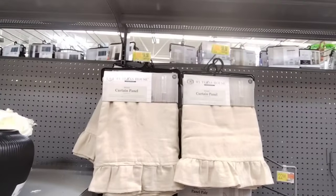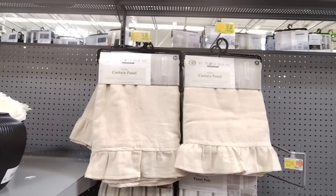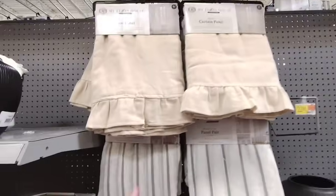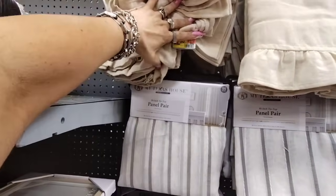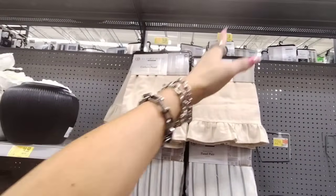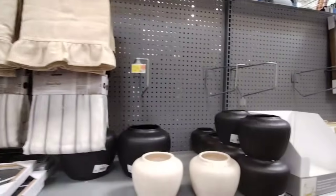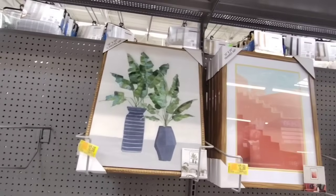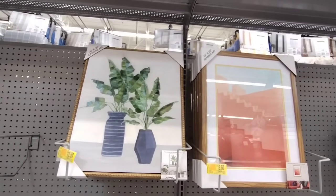They also have the curtain panel. It was $24.98. It's $18.50. The 95-inch. Now the 84-inch is $14.50. Are these on sale? No, these are regular. Okay, those are curtains. But again, these were $24.98, $18.50 for the 95, $14.50 for the 84. And then they also have this wall decor, $12.50 for this one, and then $12.50 for the one on my right.